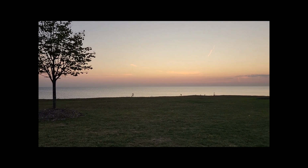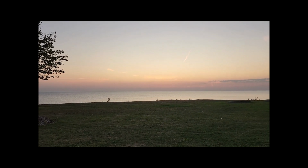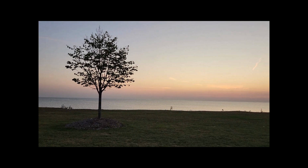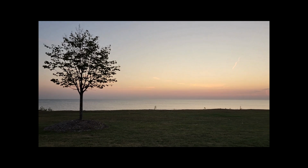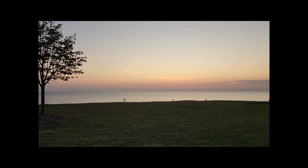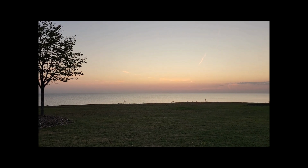Well, it's 7:20 in the morning, and just waiting for the sun to come up, and that'll be coming up right over there in about 12 minutes. So we'll come back then.